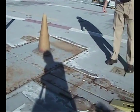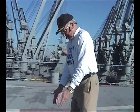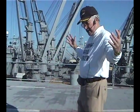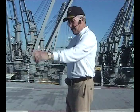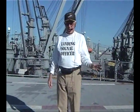Other aircraft like the AD Skyraider and A4 Skyhawk have a different arrangement. It comes out like this and then hooks to the landing gear, because with the AD you have the propeller in the way, and with the A4s you had the centerline fuel tank, so it was a different arrangement. But like I said, the newer carriers are all nose gear tow.